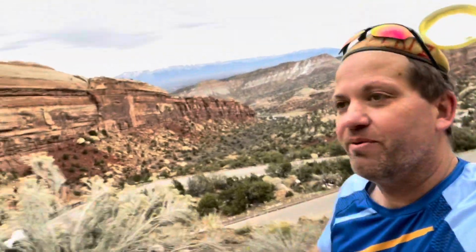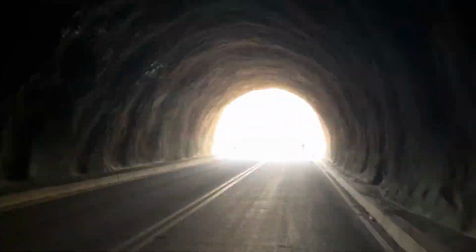So we made it up to mile 2. That's what we've been running up the last couple miles. A couple more uphill and we'll be done. So we made it through the tunnel. Still more uphill, but look at that view. Amazing.